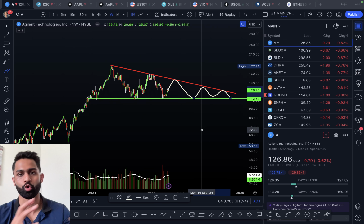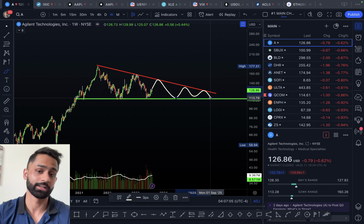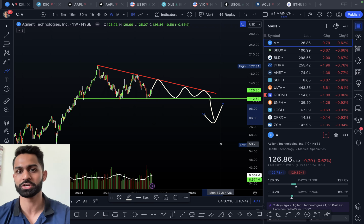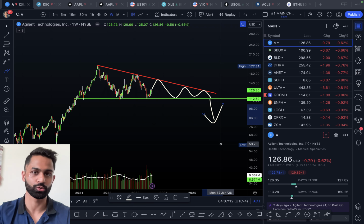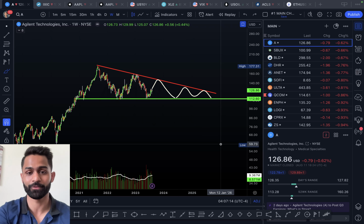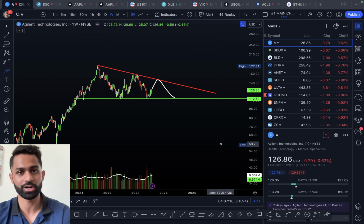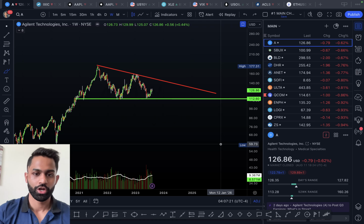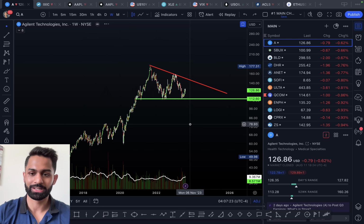And as we continue to kind of coil inside this pattern, it wouldn't be surprising to me if you do see a little bit of reset in valuation because of the 22, 25 times P multiple that it's trading at, even though the consensus expectations for earnings is a little bit under 10%. So that's going to be the analysis for Agilent Technologies.